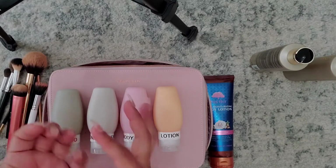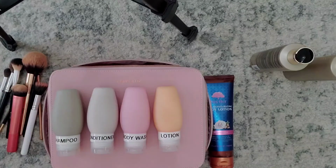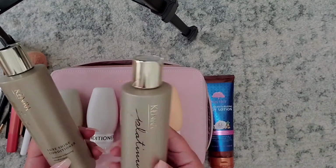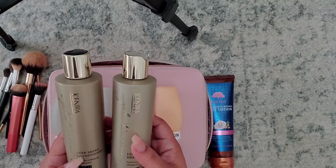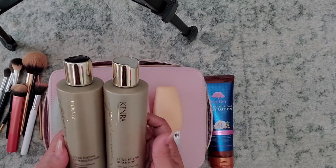And I love Moroccan scents, like the Moroccan oil and all of those Moroccan scents, I absolutely love, and shampoos and stuff like that. But my favorite, oh, I'm sorry, I didn't show the shampoo I used after I showed everything else. I use the Kenra Platinum. I don't always use this, it's not what's in my bathroom right now.